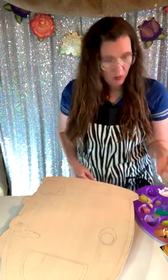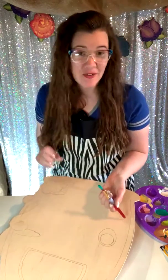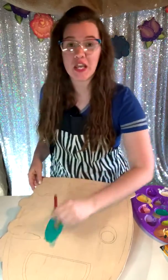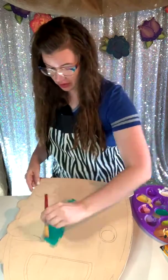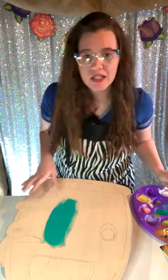So I'm just taking a 1 inch. It's really a 3/4 brush. I tested it the other day to see if it really was 3/4 of an inch because that looks like a really big 3/4, and it is. But I still call it a 1 inch because in my mind it's 1 inch.